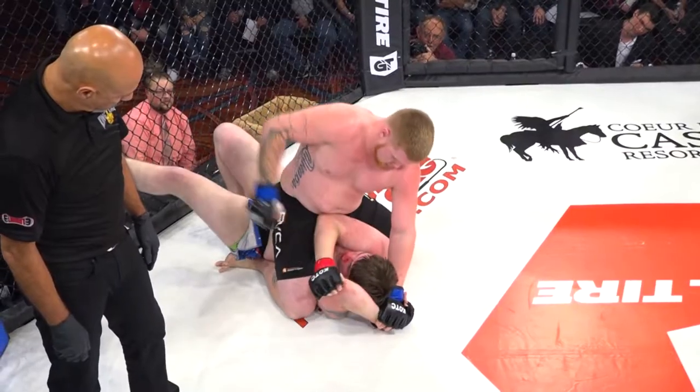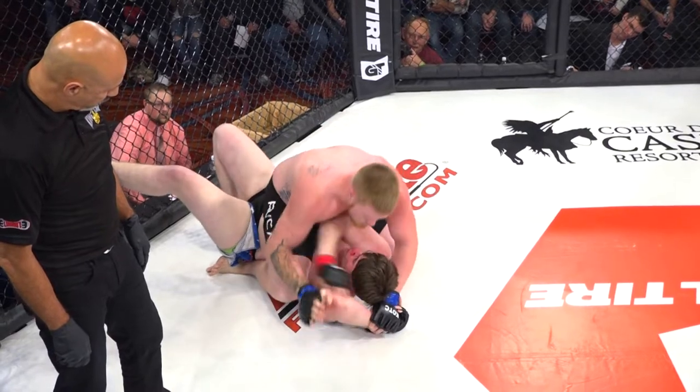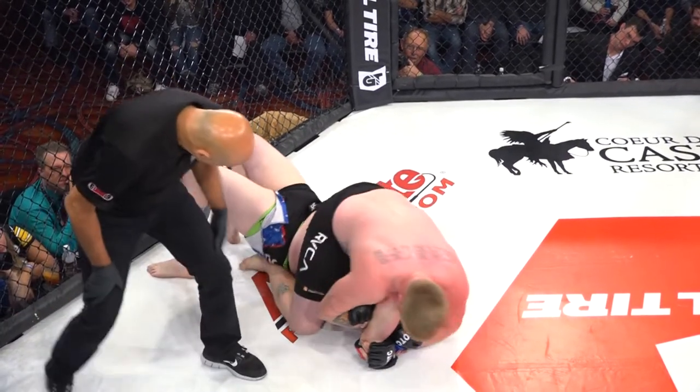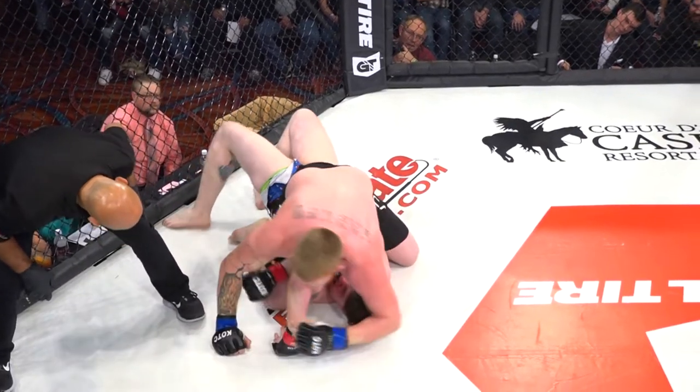Let's take a look at the replay here. Man, just like that, things end. Sets it up. He was cranking on it for a while, and right here, Masonholder, I don't think really had a chance to tap.